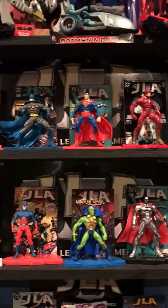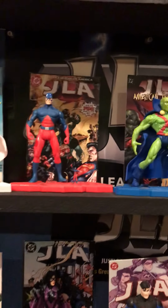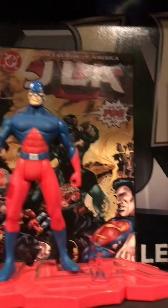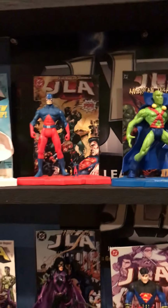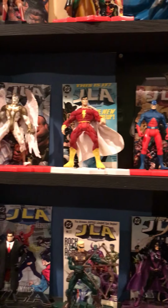But again, I like this line because it displays really well. Our first Atom is our first rendition of the Atom, and again, you got him as a large size, and then you get the little small one that went with it. So he was very cool, and again, he was a unique design. First time we got the Atom in toy form, and he's been around for a long time.